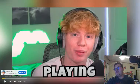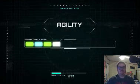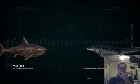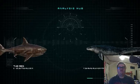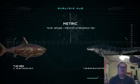And we're back with agility. Number 4, agility. In this category, the one who takes the edge will be decided by the following metric. How quickly can these animals turn around and redirect their momentum? The MEG in the film seems to be pretty agile and nimble for an animal of its size.